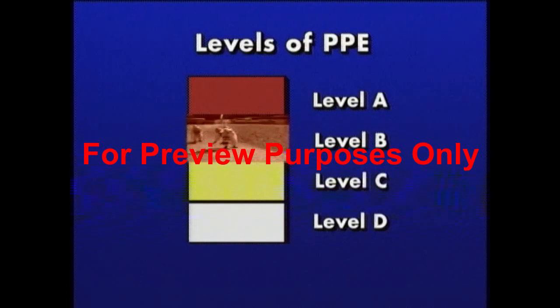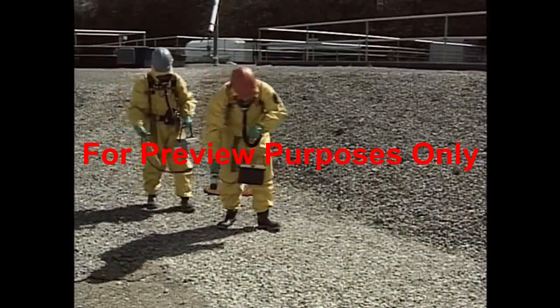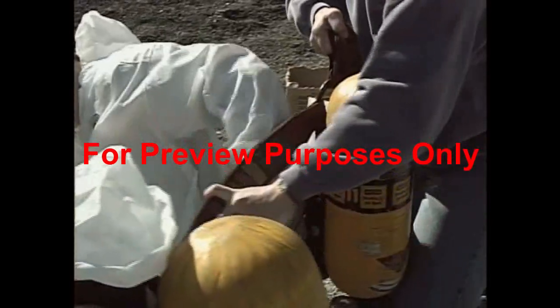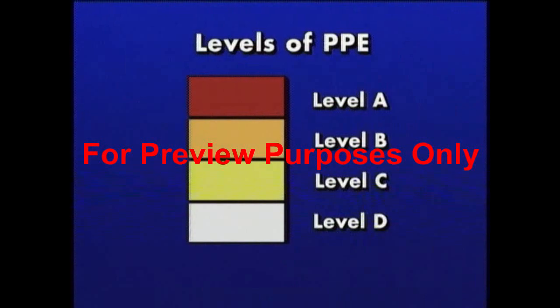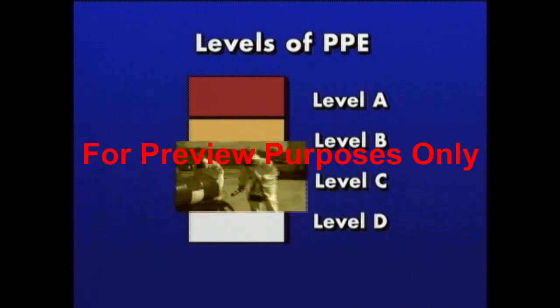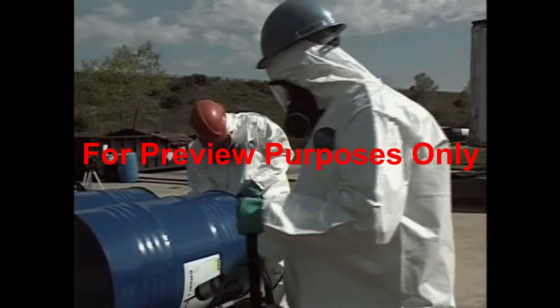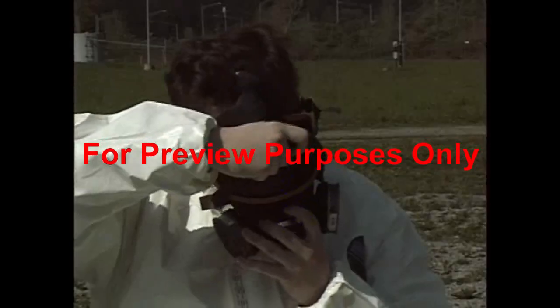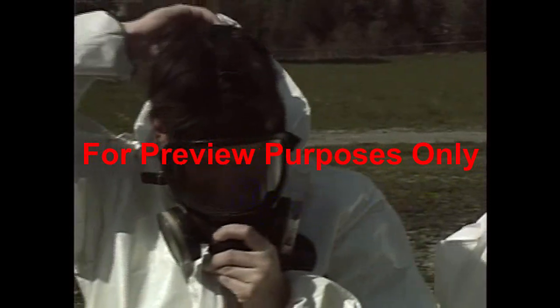Level B PPE is used in places that present fewer skin hazards than Level A environments do, but an equal number of respiratory hazards. Level C PPE provides respiratory protection through the use of air-purifying respirators, APRs, which filter contaminants out of the air before they can be inhaled.